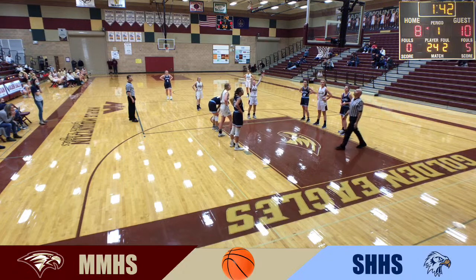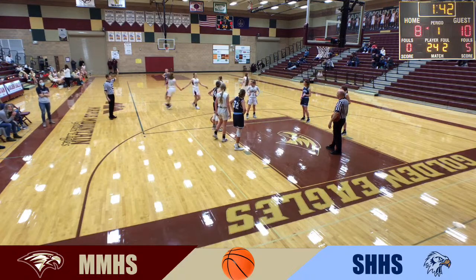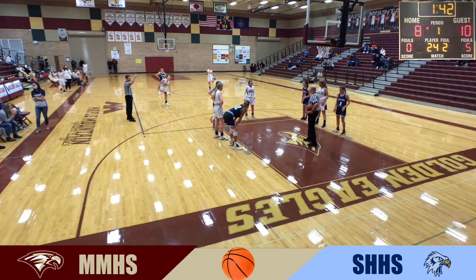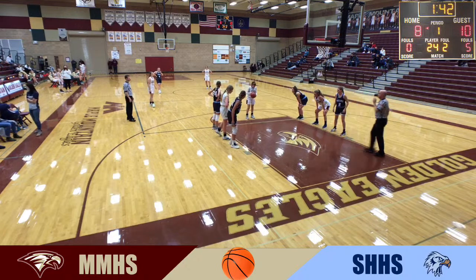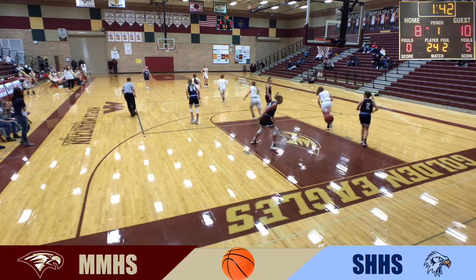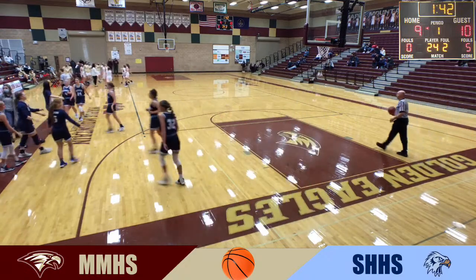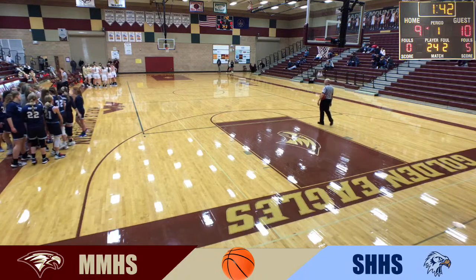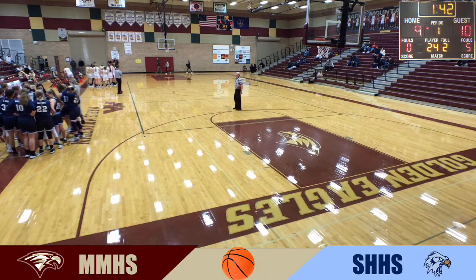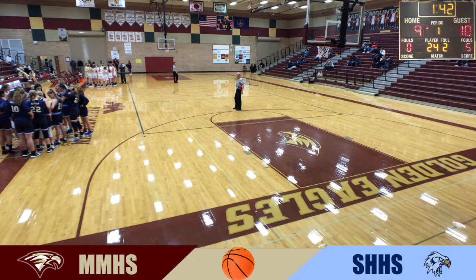Maple Mountain has 0 team fouls. First basket missed. First free throw missed. Webster comes back out. Harris goes in. The basket goes in, and this is a timeout for Maple Mountain. 30-second timeout. We have a 1-point game with 1:42 left in the first period. It's Maple Mountain 9, Salem Hills 10.